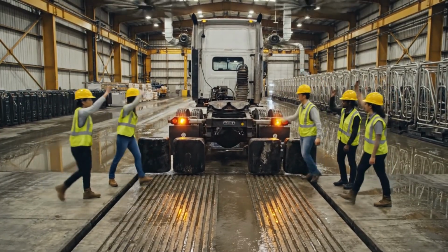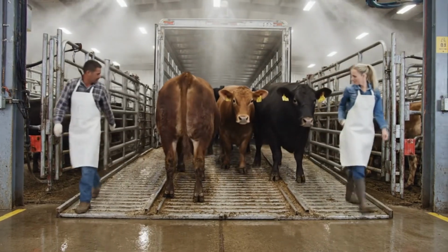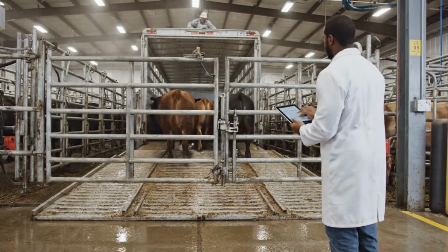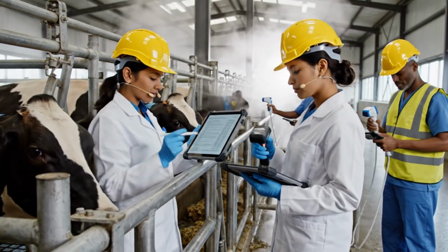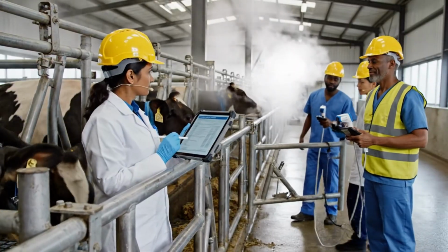Easy, easy, stop. From open pasture to holding pen proves the animal's final environment before the process begins. Health, weight, origin, every variable logged before a single hide is touched.